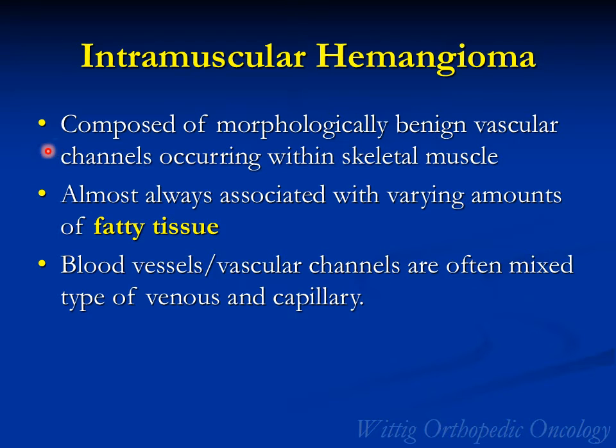Intramuscular hemangiomas are composed of morphologically benign vascular channels occurring within skeletal muscle. They almost always are associated with varying amounts of fatty tissue. So if you get an MRI, you can see the blood vessels. It's usually not a well circumscribed discrete mass, and you may see varying amounts of fat within this admixed with the blood vessels. So very characteristic. The vascular channels are often mixed venous and capillary types of vessels, and you may even see phleboliths, which are calcifications that occur in the blood vessels, which are more readily picked up on an X-ray.